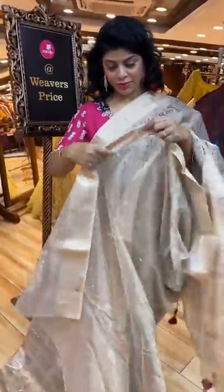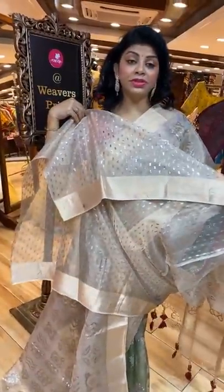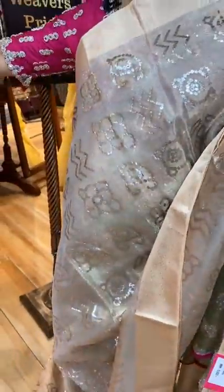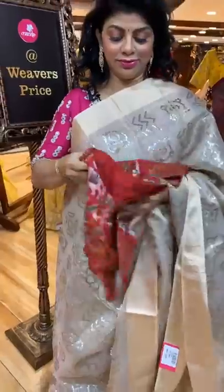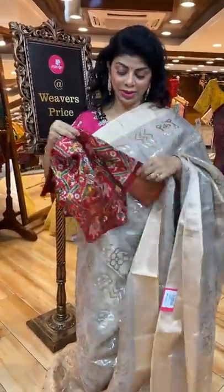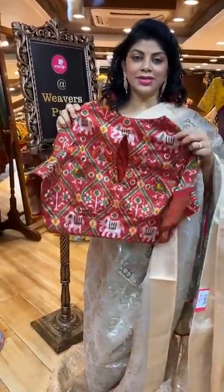Blouse, self foil printed buttas and border, so pretty. And we got another beautiful blouse, ready made blouse. Wow, lovely ikat blouse for this, so beautiful and gorgeous. This is sleeves and this is the back side.